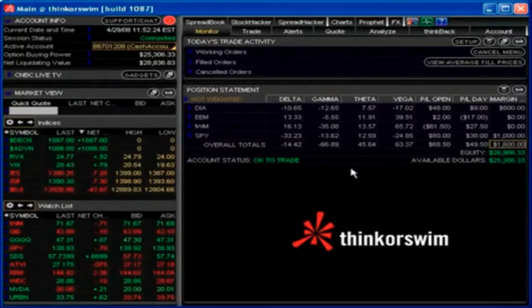These positions generally last anywhere from 3 to 4 weeks, so I do this on a monthly basis. Right now, it's April 29th, as you can see up here, and it's 11:52 in the morning. I've already done my review for today, which is basically just going over these numbers.